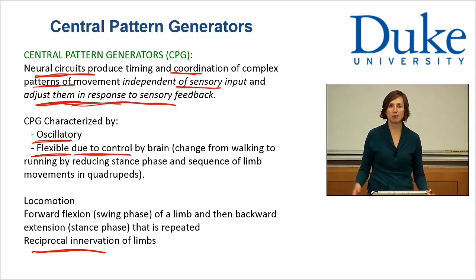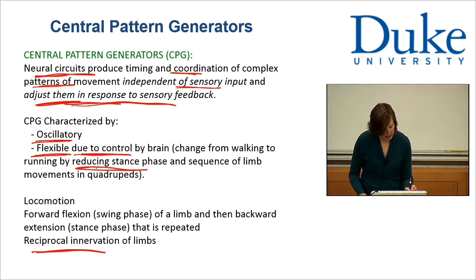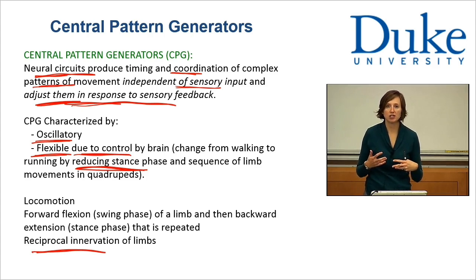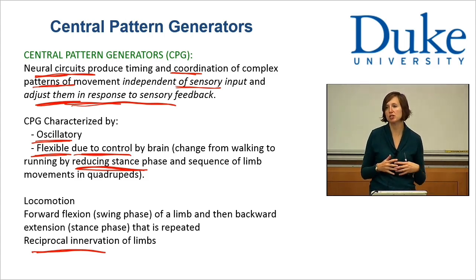An example of that would be if you want to go from walking to running. It's the same general pattern. It's just you're going to reduce the stance phase, and that will allow you to run. So it's just a little modulation of the main central pattern generator that allows you to switch to running. And it's efficient because you get to use the same basic circuits and just modify them to do a different activity, such as running versus walking.